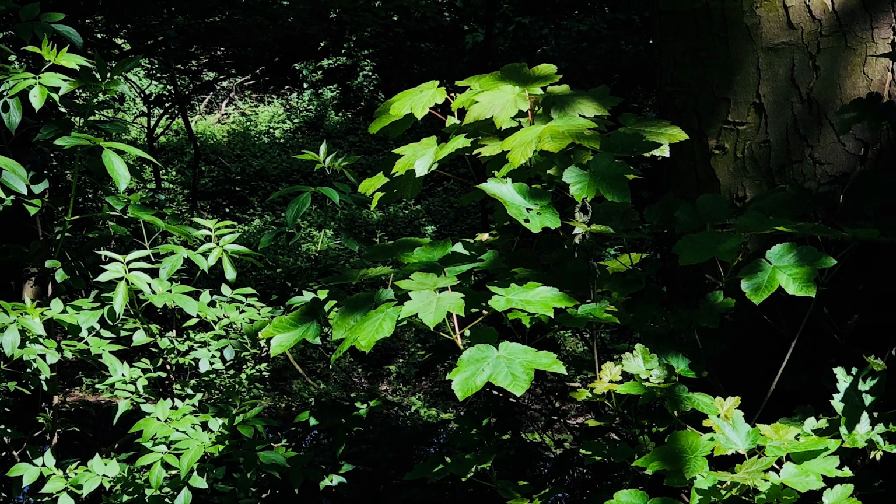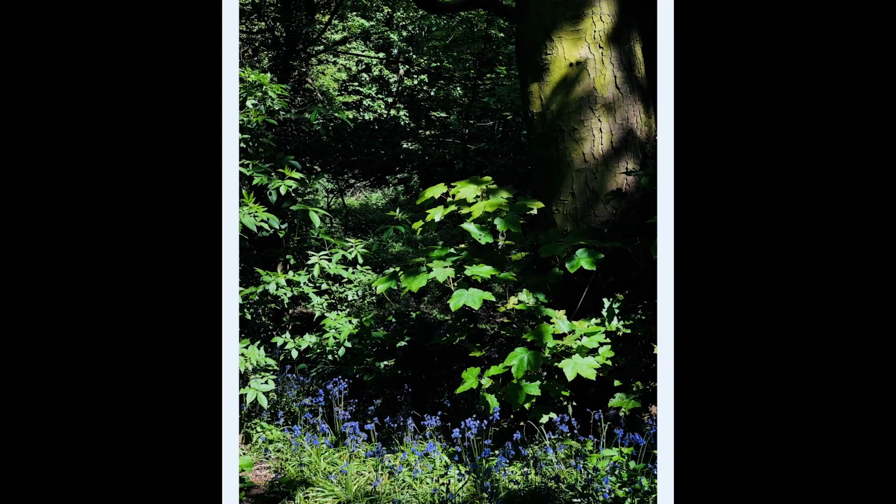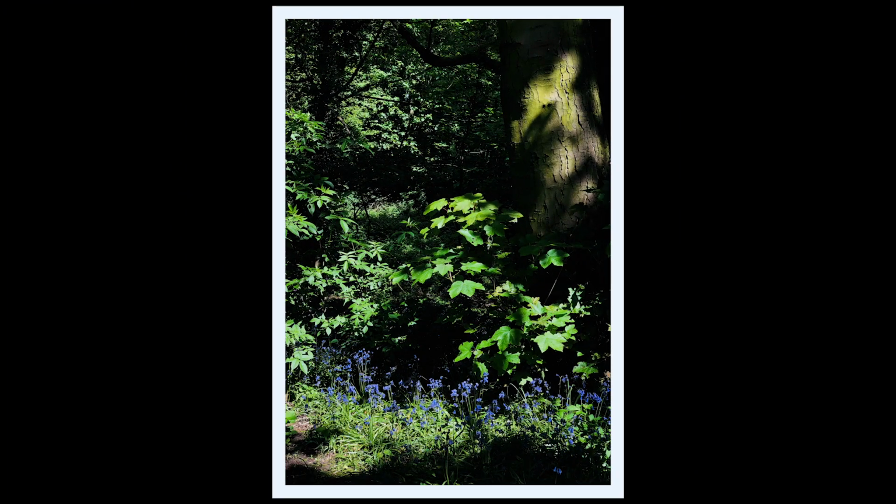This looks fantastic, really fantastic. So I'm going to take just a few test shots here. I'm also going to trial some things with my macro lens as well. There we go. Yes, there we go.